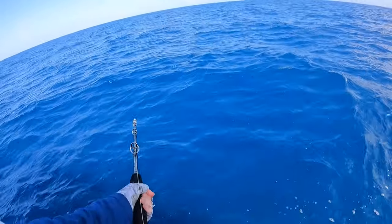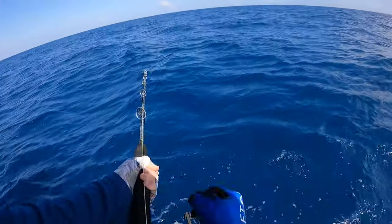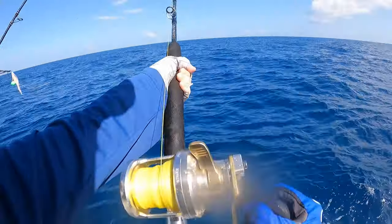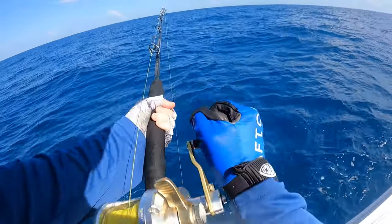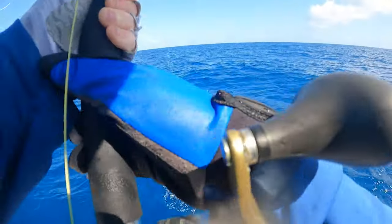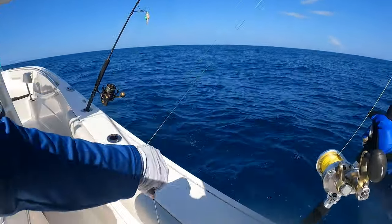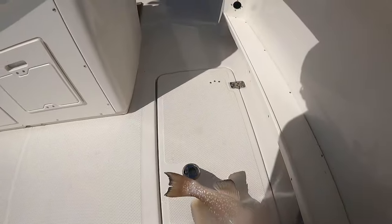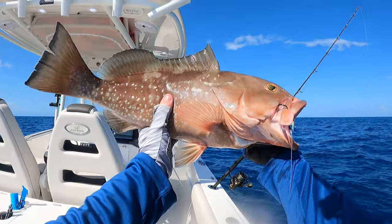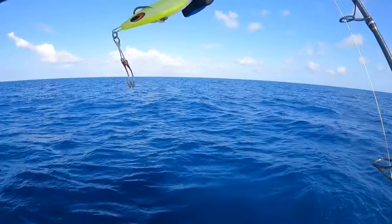This doesn't feel like a big grouper. 18. I might keep though. One of that squirrel fish. This is the one we caught on that squirrel fish. Probably right about 19, maybe 20. I'm gonna measure them. No bites in the little paddle tail. We're gonna try this 120 gram Johnny Jigs.